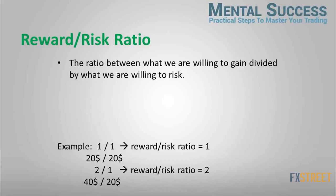Quite simple. To follow this concept, we divide the profits by risks in pips. So in the example, we divide 40 by 20, which would result in 2. If the result of that division is less than 1, we should not enter this trade. But if the result is higher than 1, preferably much higher, then we can enter that trade. This is an important concept because it reveals good opportunities from bad opportunities.